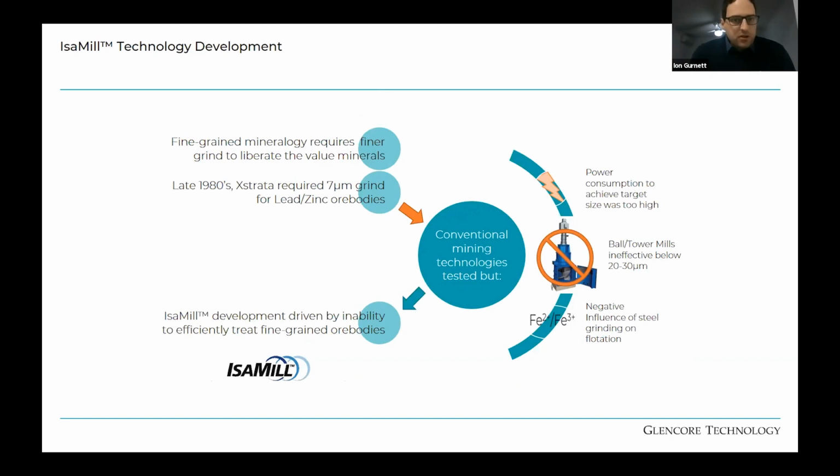This fine-grained mineralogy obviously required a finer grind to liberate these materials. So a whole series of studies were undertaken to see what could be done to get there. From these studies, we found that the power consumption to achieve the target was too high to use conventional technologies such as ball mills and tower mills. A full study into the ball and tower mills found that they were ineffective below about 20 to 30 microns. And one of the big ones, which isn't really talked about, is the influence of the steel grinding media. When they finally tried to get close to that, they found there was a significant impact on the flotation circuit because of all that iron that had gone into solution.